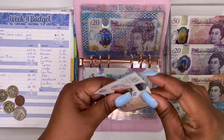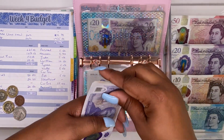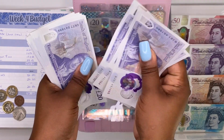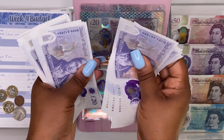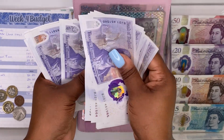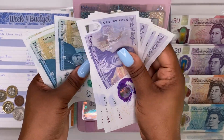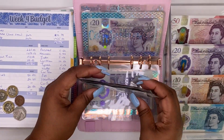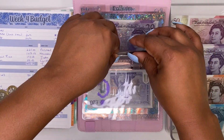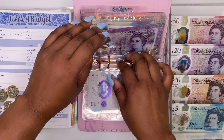And then my car insurance is next. Again, this is for 2022. I'm adding in £15. This policy will be up for renewal in January. We've currently got £420 in here now, and I've estimated that it will be about £780 come January, which will be enough to cover my policy.